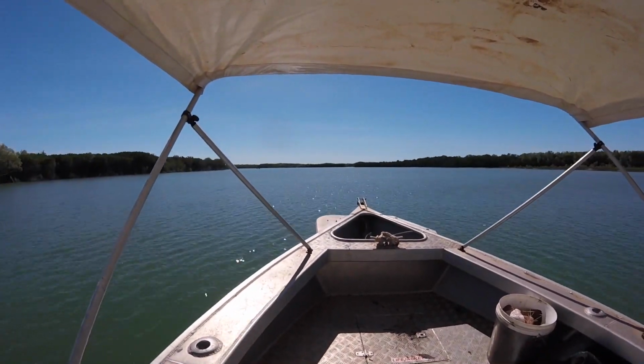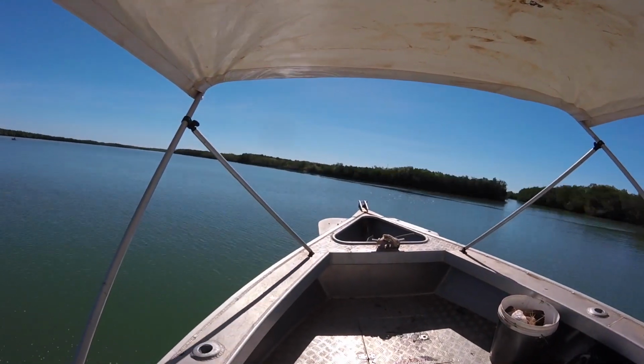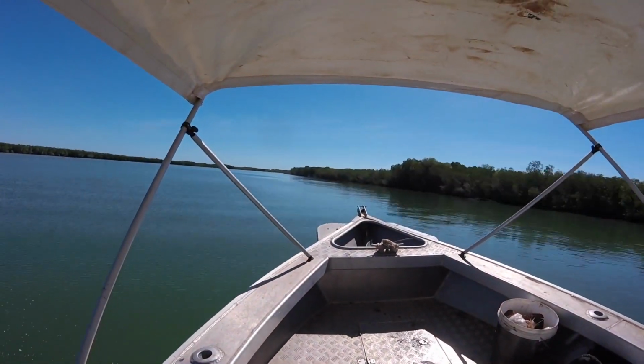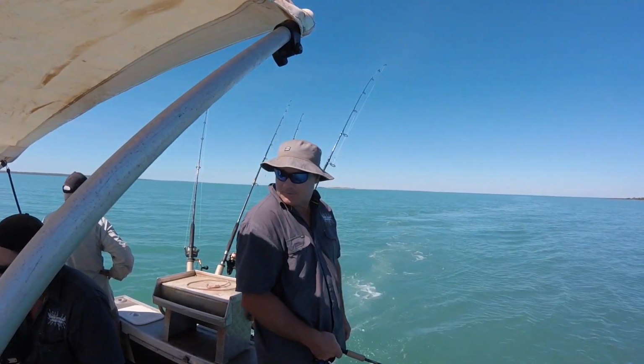We finally made it to Manangoora. We've set up camp, we've put the boat in the water, and we're heading out for a fish. We're going to go and check it out, see what the day brings.